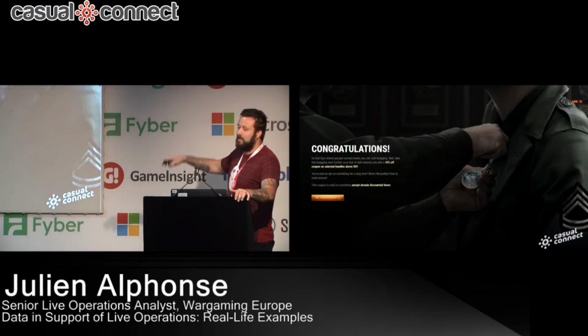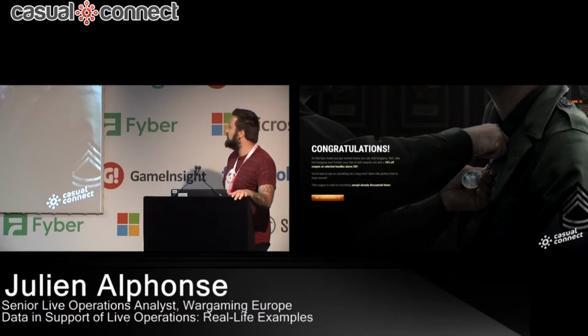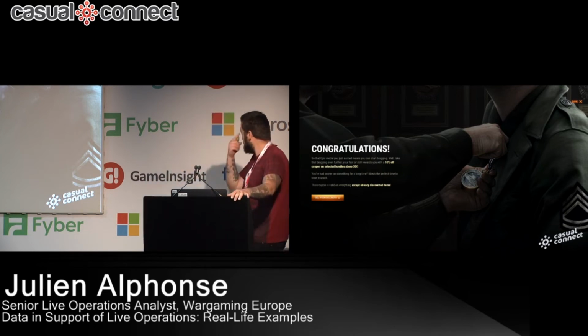This is just an example of what PRMP is. Let's say you finish a battle. This one is a campaign that works really well for us. You finish a battle with an epic medal, which is a good achievement in the game. It's really hard to do, and it's a positive moment for the player. We reward him with a 10% discount, and that works really well. It creates some impulsive payments in the game.